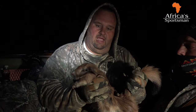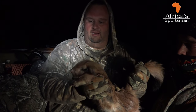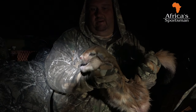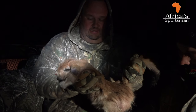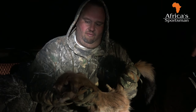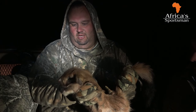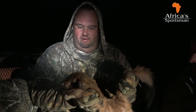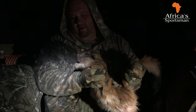This was one of my bucket list items. This is a spring hare. For those of us in America, it looks like a kangaroo rat on steroids, basically. I didn't realize that they were as big as this. Probably close to 4 pounds, maybe 3.5 pounds. They are just such a unique looking little animal. It's like a cross between a kangaroo, a rabbit, and a rat.